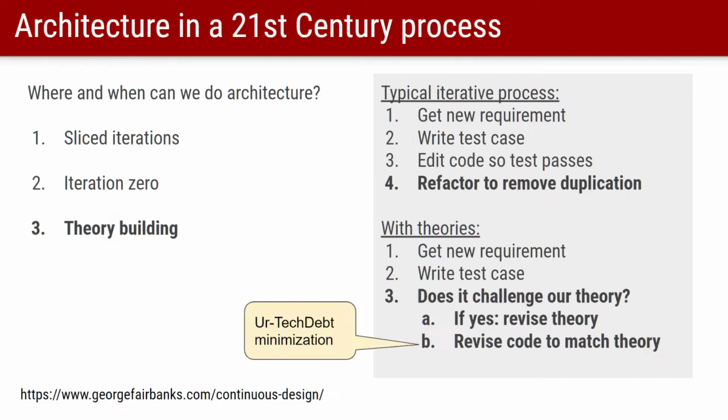So the third major way of doing this is what I call theory building, okay? Your typical process looks something like this, an iterative process, where you get a new requirement, you write a test case for it, you edit your code so that the test passes, and in the very simplest version of the iterative process, you do some minor refactoring. For example, the refactoring just to remove code duplication, okay?